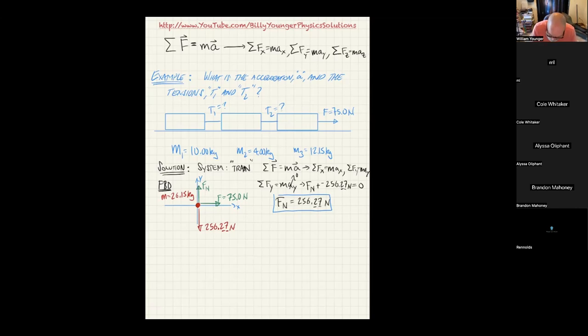So now I'm going to go back with the summation of the forces in the x direction is equal to mass times acceleration in the x direction. Now, this one should actually cause some acceleration. And as I told you, whatever acceleration M3 has, all of them are going to have the same acceleration, so I'm just going to call it A. In fact, the only force acting to the right here is the 75 newtons, and that's a positive. So I'm going to say 75.0 newtons is equal to 26.15 kilograms times A.